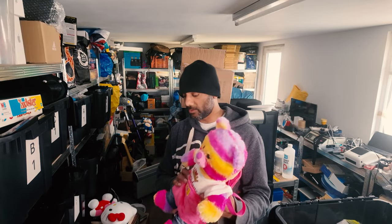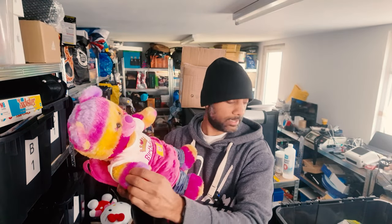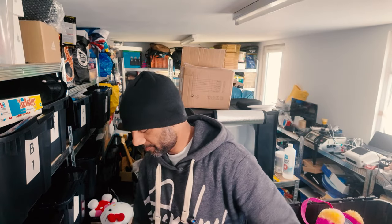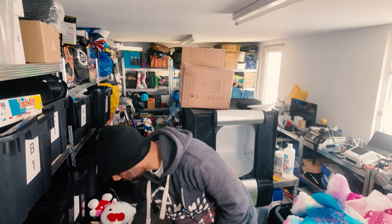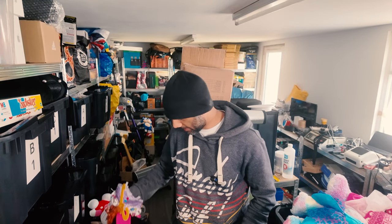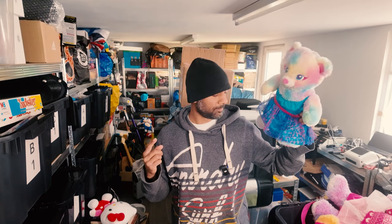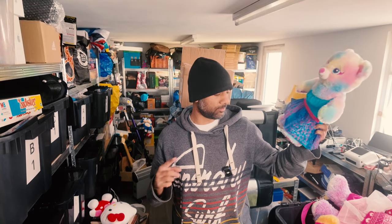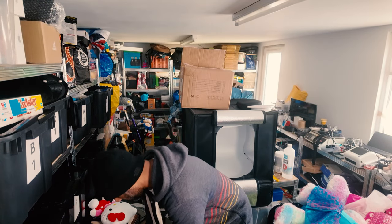Right, then we found three Build-A-Bears. That's the last two, and then a bunch of clothes for this. Now I know Build-A-Bear accessories can go for good money, so I will probably just bundle all as one. I think I paid £10 for the whole thing, and I should be able to get some money back. Well, I'll get loads of money back on it.